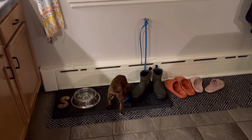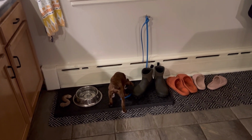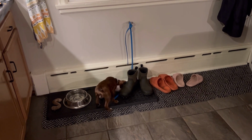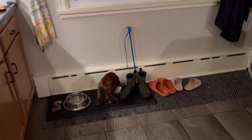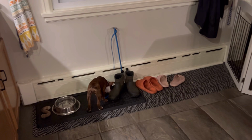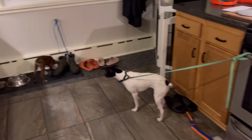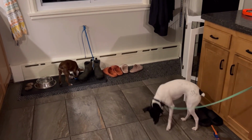I like to have puppies scavenge around for their food. It gives them something to do for a little bit, versus just eating out of a bowl, so making him work for it a little bit. But just another example of how his freedom is limited throughout the day in different activities.